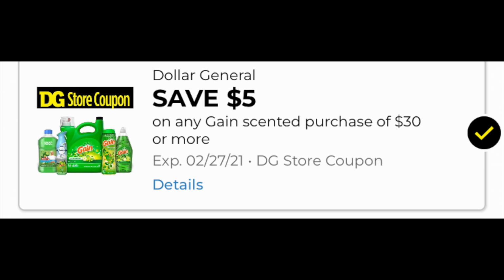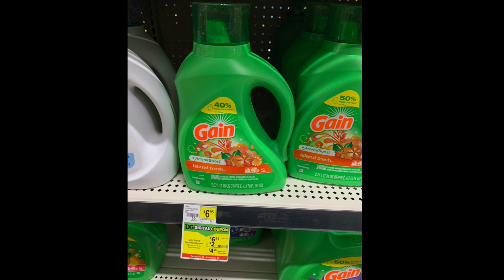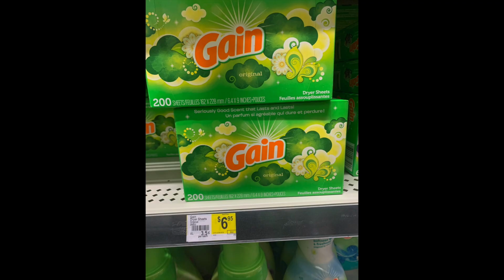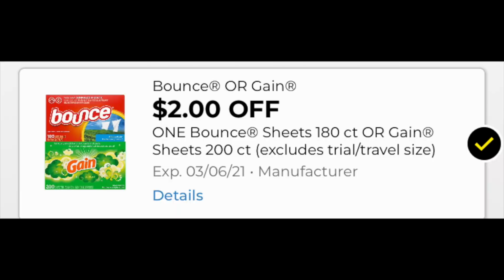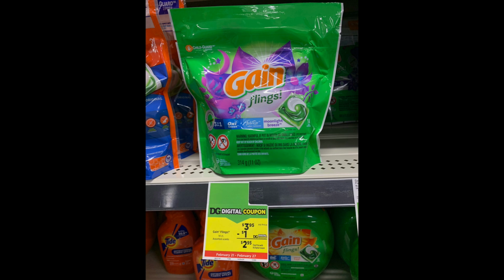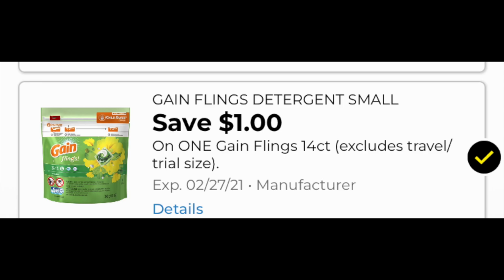First item that we're going to grab is one of these detergents for $6.95. And it's the larger one. We have this $2 digital that's attaching, which is wonderful. So you're going to need to load that coupon. We're also going to grab 3 of these dryer sheets, the 200 counters. We're going to need the following digitals, the 2 off and the 3 off of 2. We're also going to need this guy for $3.95, a bag of the flings. And then we're going to have this magical dollar coupon loaded.